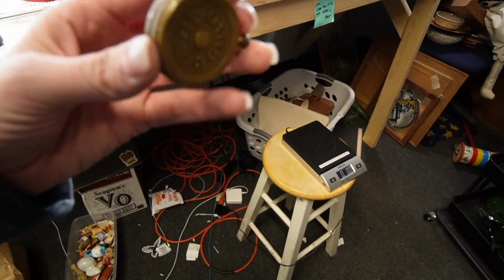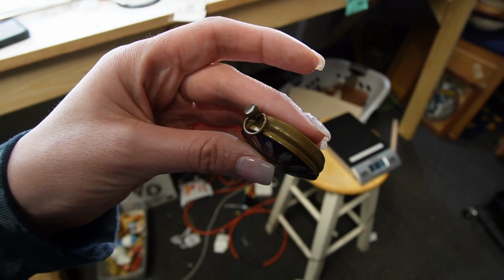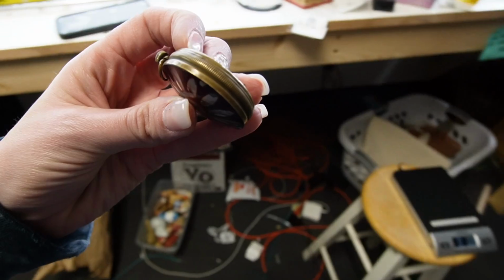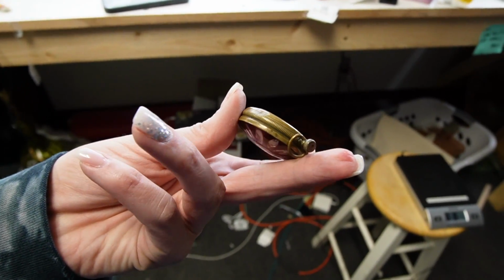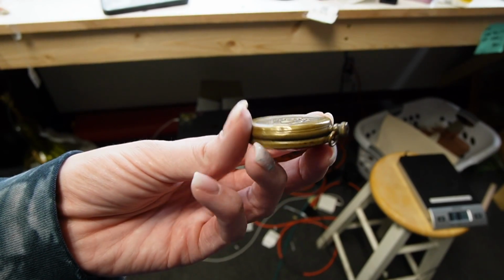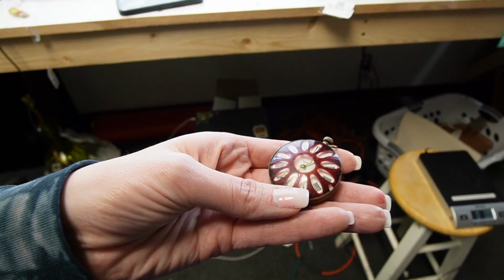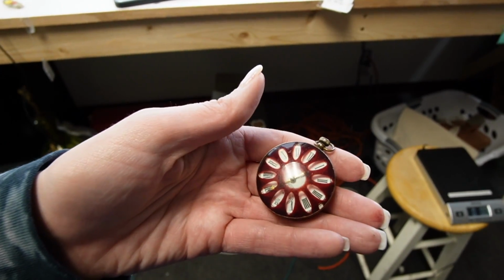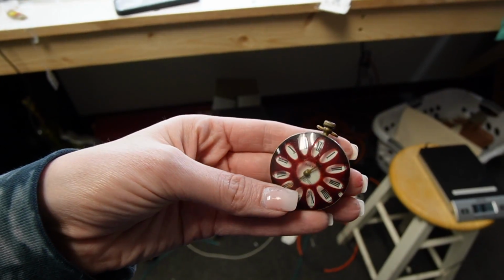It's so lightweight. Doesn't open. There's no seams to pop it open. Most watches you can pop open and see what's inside. So it must be a toy watch. Just seems very elaborate to be a toy watch. I just keep feeling like I'm missing something.